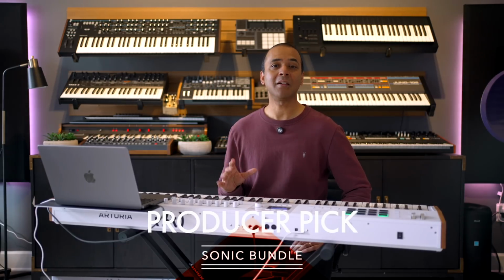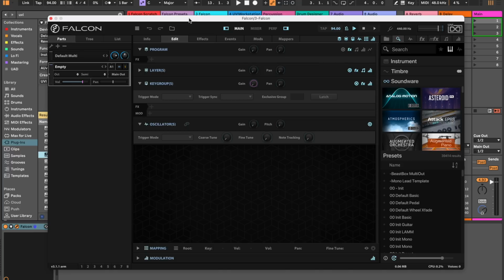But Falcon is not just a preset player. It's a hybrid synth and sampler. I'm going to call Falcon a producer pick just because of the power and flexibility you get. You can pretty much create anything, combine anything. It's very powerful. You can totally start from scratch with Falcon to create your own sounds.